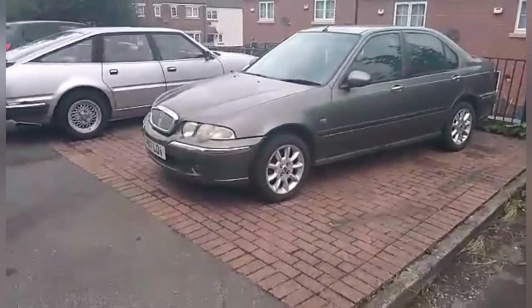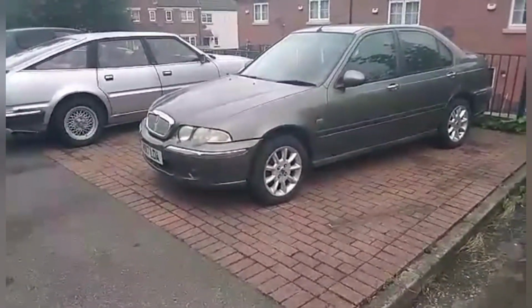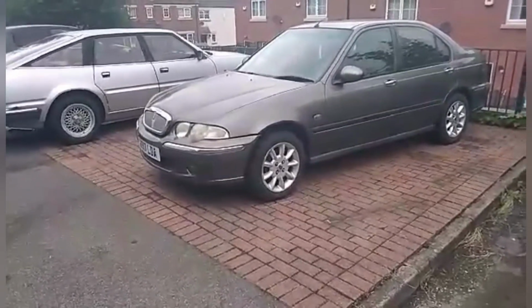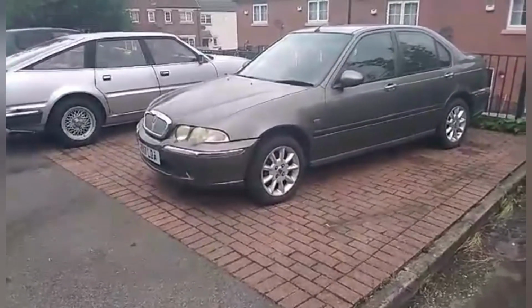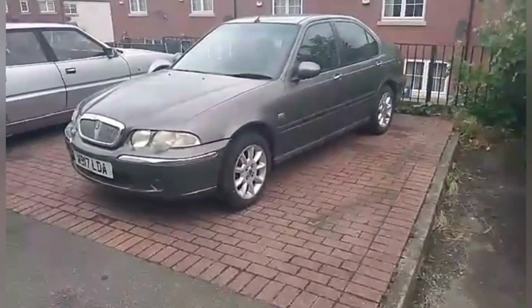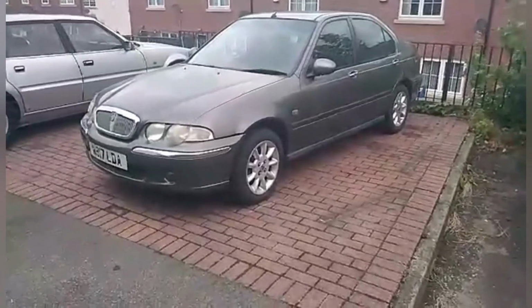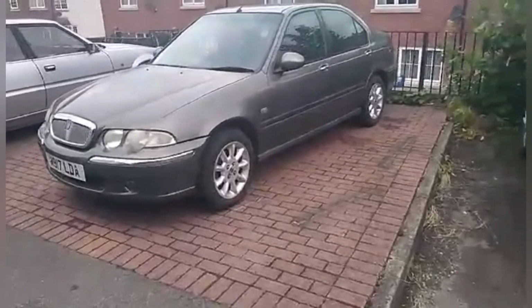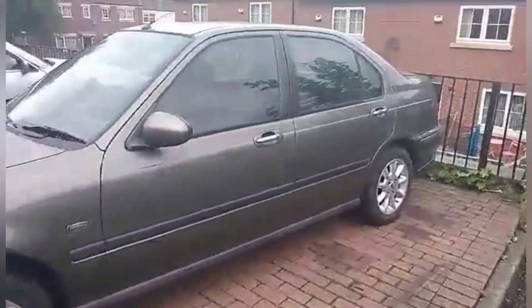A couple of weeks ago it popped up on Facebook Marketplace. The owner at the time was on about scrapping it, said it had been sat for a bit, was out of MOT, needed a bit of work on it, so I bought it back, and I now plan to restore it again.